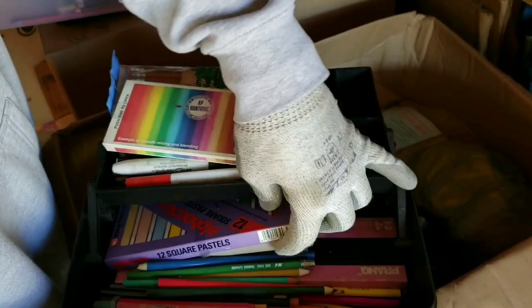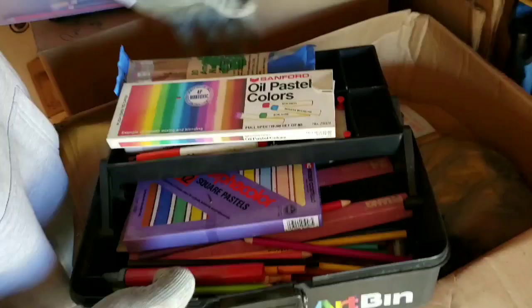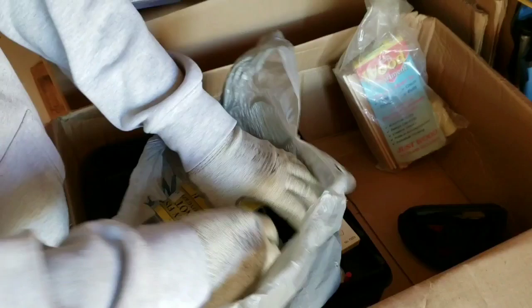We got... There's more. There's just a ton more. There's a ton. This is an easy $25 there as well. It's assorted wood. What do we got here? Oh, there's some goggles. You gotta be kidding me. I think we just found more stuff.